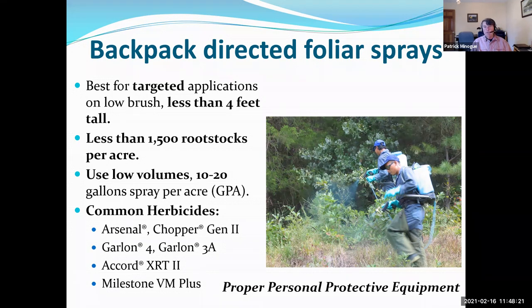Application volume, we tend to use a low volume approach, not a lot of volume. And the reason for that is we have to carry the water on our back. And so we use a low volume technique, which means that we don't have to wet down the foliage and the concentration as such. But with a good crew, and here's one right here doing a right-of-way, they can really dial in to gallons per acre pretty well. There's a lot of experience out there, particularly in the west of the U.S. You see there are some of the common herbicides. We've talked about those already.